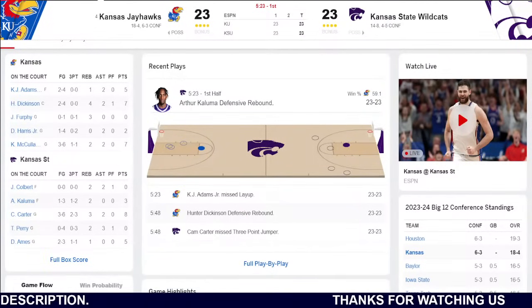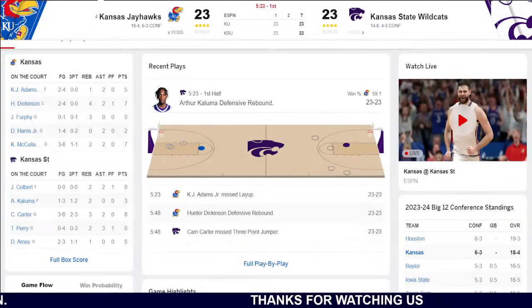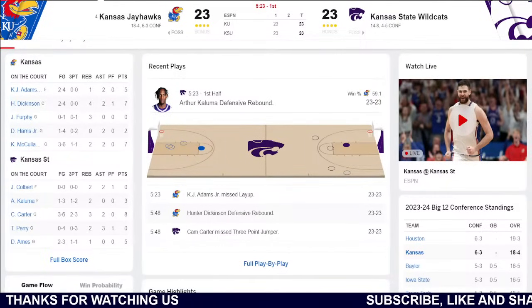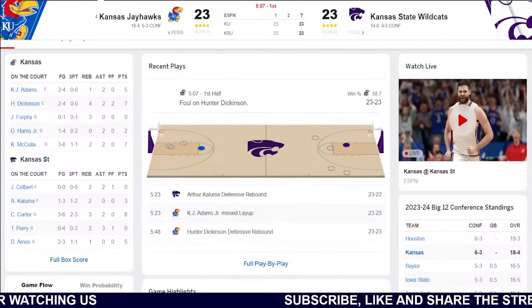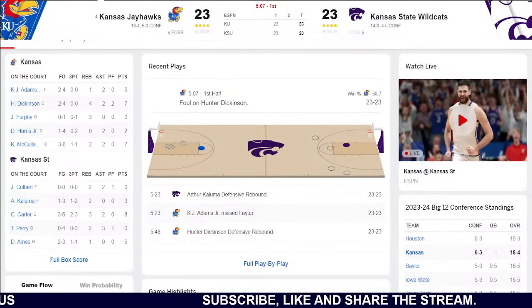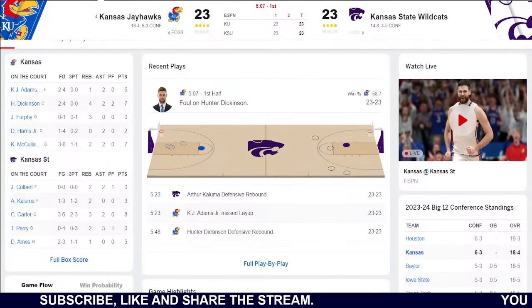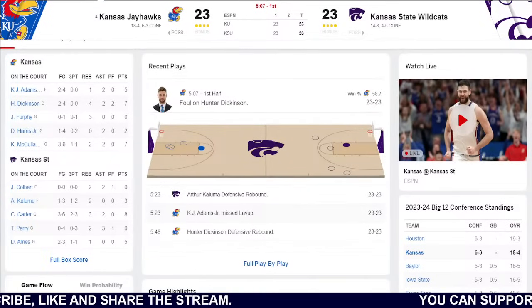Here's DeJuan looking. Gets the ball in the corner to Furphy, and now to Adams. KJ with it. Gets it to McCullough. There's the lob into the far corner. And now to a cutting K.J. Adams. Off the window, no. Rebound to K-State. It's tipped into Kaluma's hands. And the Wildcats in a 23-all tie with a chance to take the lead back.